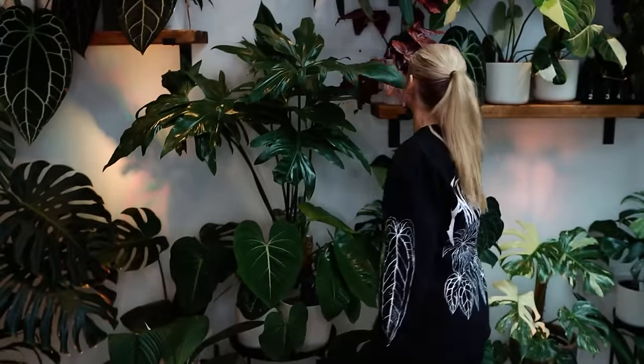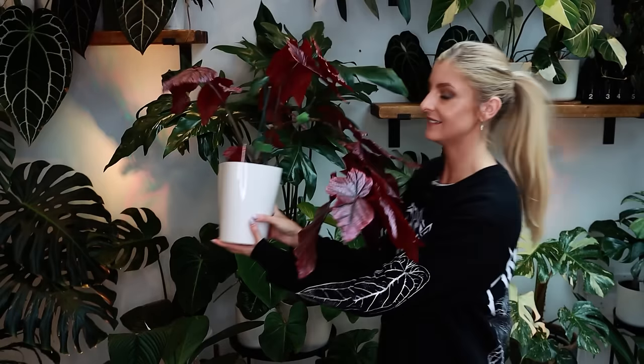Right. Ooh, I'm going to surprise you. It's this. Look how big it got. Right, I can't remember the name of the begonia. I know someone ID'd it. I keep forgetting it. I do apologize.